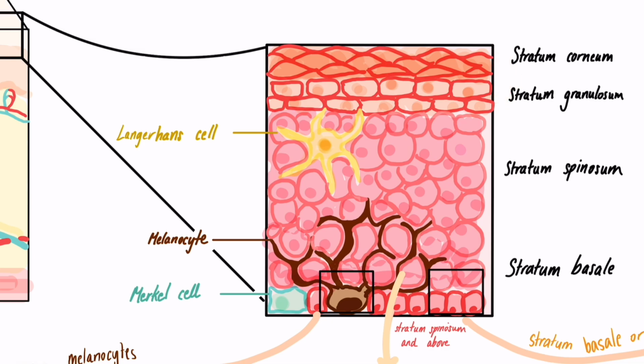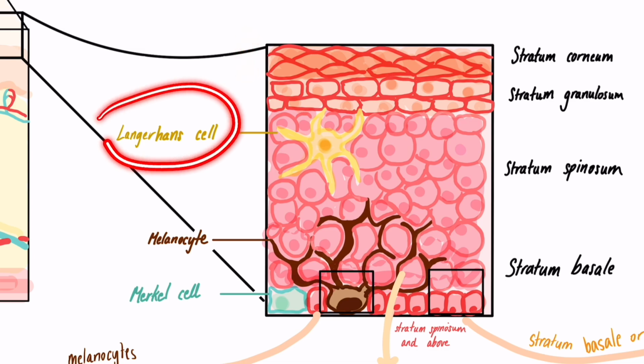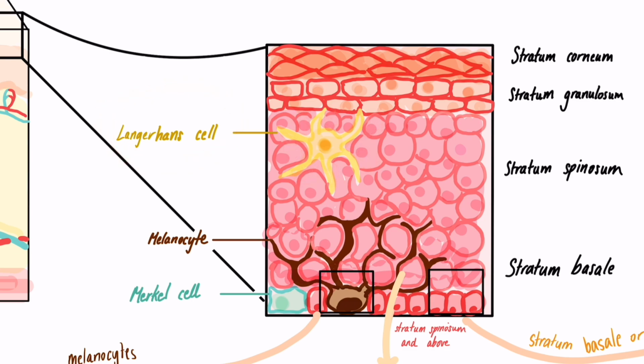In terms of cells that are present in the epidermis, we've got the keratinized squamous stratified epithelial cells up here. We've got a bunch of Langerhans cells, which are our sentinel immune cells that detect bacteria and antigens and present them to T cells. So they're part of our immune system.